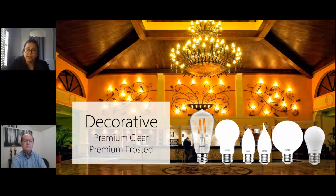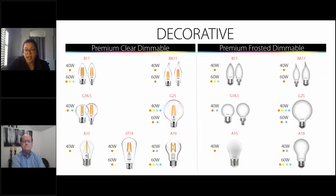We also have lots of different decorative lamps and again, most of them come in clear and in frosted. We have different base sizes, again, E12 and E26. Your E26 is going to be your standard base, although the E12s you're probably going to see more in chandeliers, maybe in some smaller sconces. So here is that ST19 lamp that I was talking about. We have that 40 and 60 watt equivalent. And all of these, again, great options to choose from, and 90 CRI options for all of these.